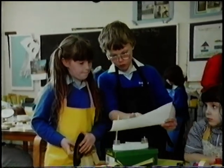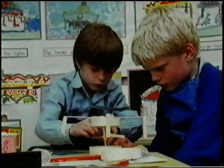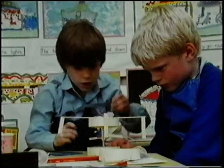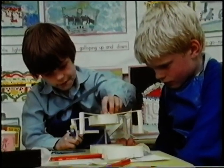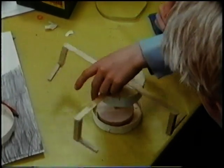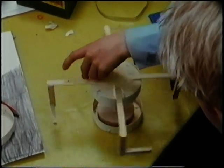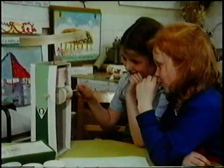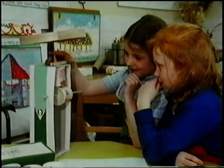It's helpful to check the plan for the next stage in the making. It's also important to test the model to see if there are any problems. I tested it, see if it goes on. And then I knew it worked. Then I showed Miss. We could put an elastic band around that, or we need to lift this up a bit.